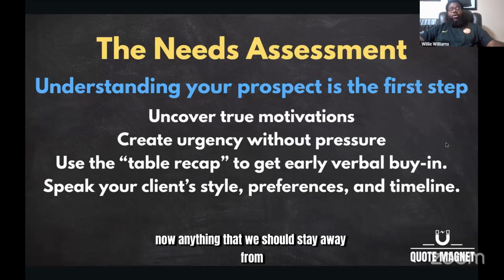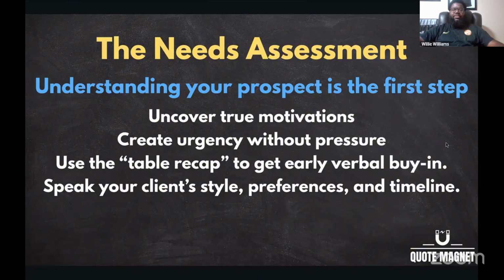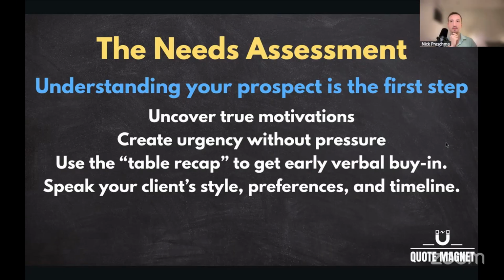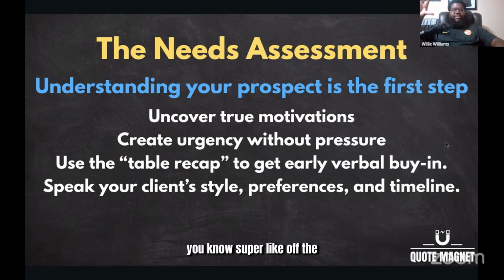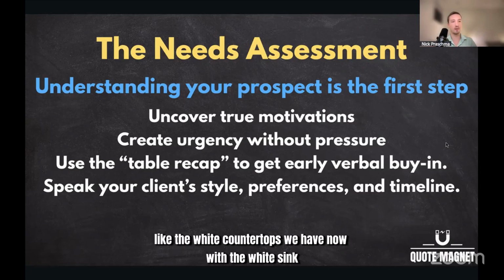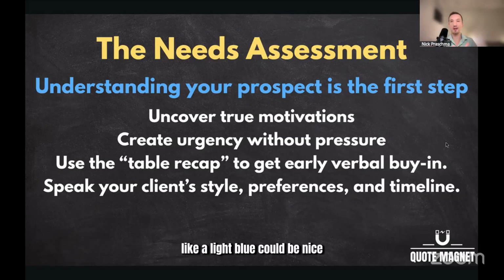All right. Now, anything that we should stay away from? What does Nick absolutely not want in his kitchen? Are you asking what we want to keep the same? No, as far as the design, you already told me what you like. Are there any colors that you don't like? Stay away from super off colors like reds or blues. Nothing tacky like a red or a yellow. I want it to look clean. I don't even mind white cabinets. It just has to make sense, it can't all be white, like the white countertops we have now with the white sink, it's just kind of bland. The walls are white. Maybe we have to paint the wall. I don't know. Maybe a splash like a light blue could be nice.